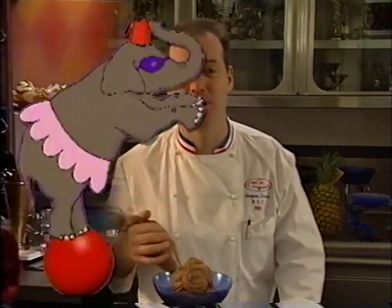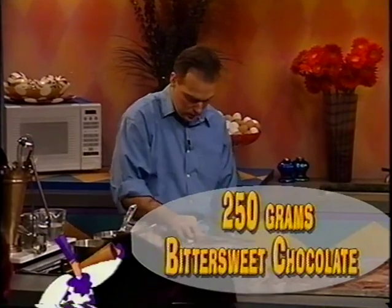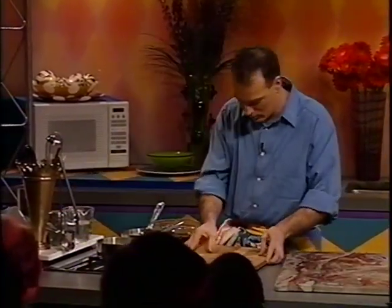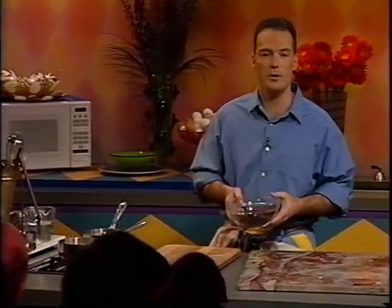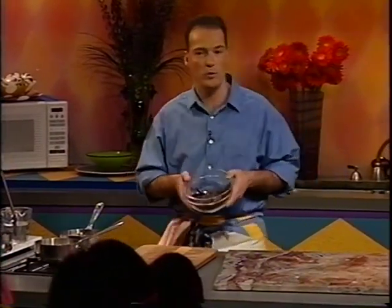The first thing I do, I melt the chocolate in a microwave. This is a good way of melting chocolate. The reason I put it in a microwave is that chocolate and water don't go together. The cocoa butter and the water are not very friendly. If we put any water in the chocolate, it will become too thick. So that's why I love to do that with the microwave.